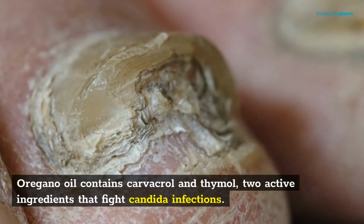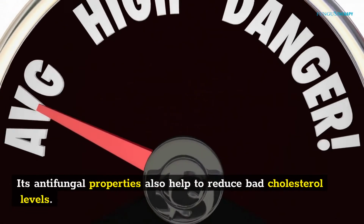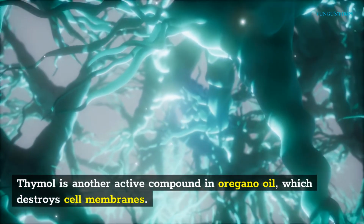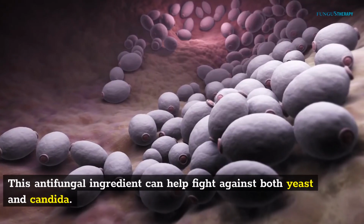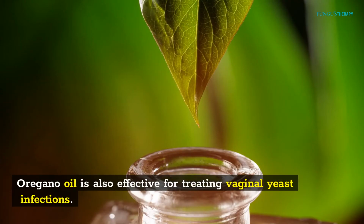Oregano oil contains carvacrol and thymol, 2 active ingredients that fight candida infections. Its antifungal properties also help to reduce bad cholesterol levels. Thymol is another active compound in oregano oil, which destroys cell membranes. This antifungal ingredient can help fight against both yeast and candida. Oregano oil is also effective for treating vaginal yeast infections.